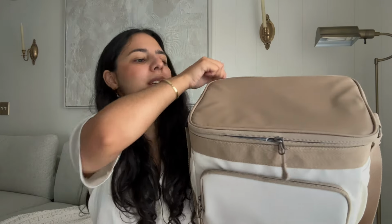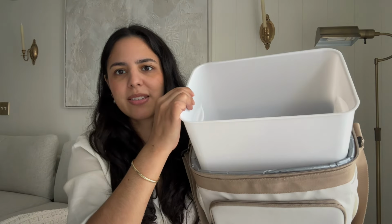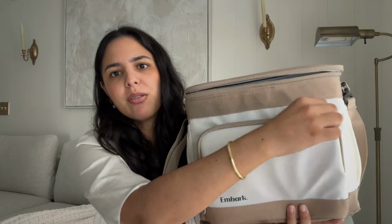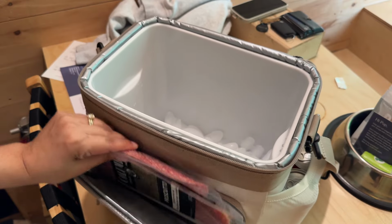And if you unzip, this is what the inside looks like. So it has that insulated material, and it also has this little plastic bin, which made cleaning it out so much easier. We could just take this out, dump the ice, give it a wipe, and we were good to go. So that is super handy. And then in the front, it also has another zippered pouch that is also insulated. So here we put some of our hams and cheeses, and it also has some pockets on the side. These aren't insulated, but if you have other things that you need to carry, you can definitely put them on there.